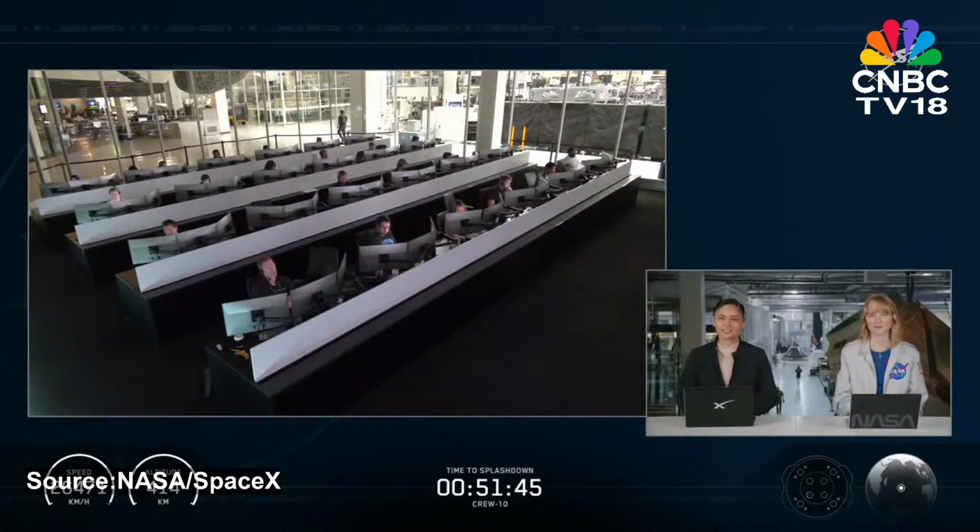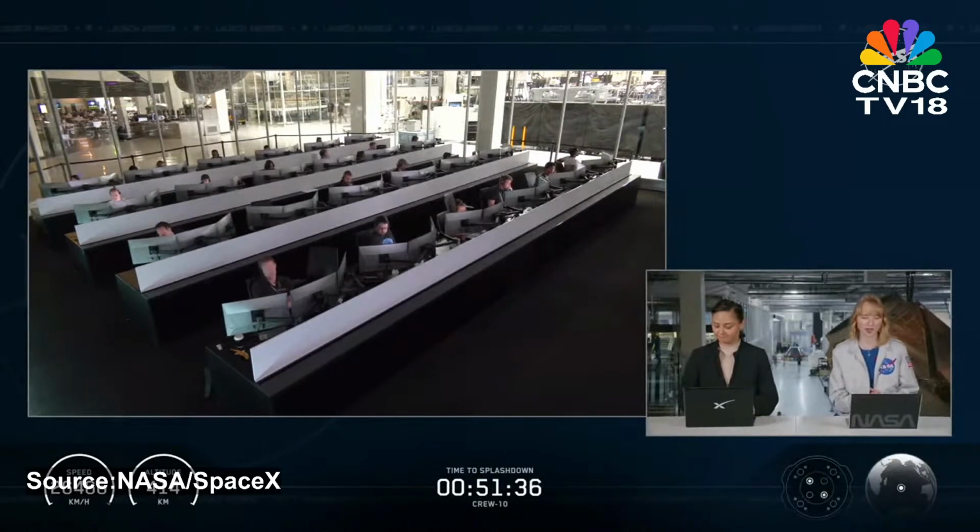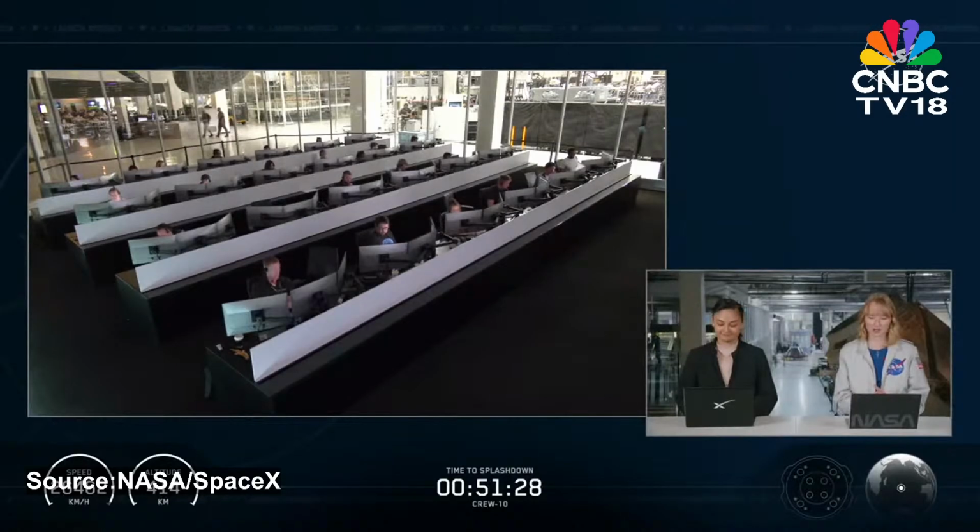Dragon, again, is flying itself, so all the crew has to do is stay strapped into their seats and keep an eye on how their journey is progressing. And we are now about 2 minutes into that deorbit burn, about 15.5 minutes to go. Things continuing to go as expected, and we'll continue to provide updates on that burn and duration as it happens.